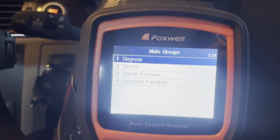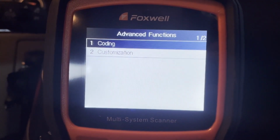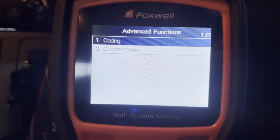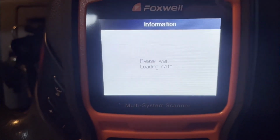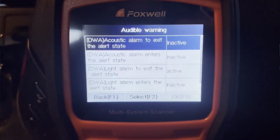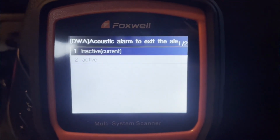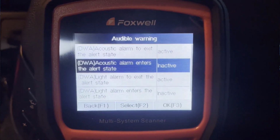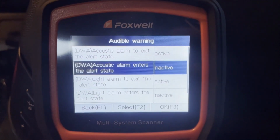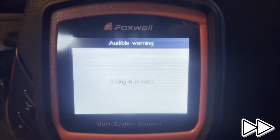So if we go into advanced functions here, fast forwarding, and then into customization, audible warning, and then set acoustic alarm to exit the alert state to active, and same for acoustic alarm enters the alert state to active. Hit OK. Coding in progress. Fast forward through this bit because all these loading screens do take a long time with the Foxwell. I do have to say that.